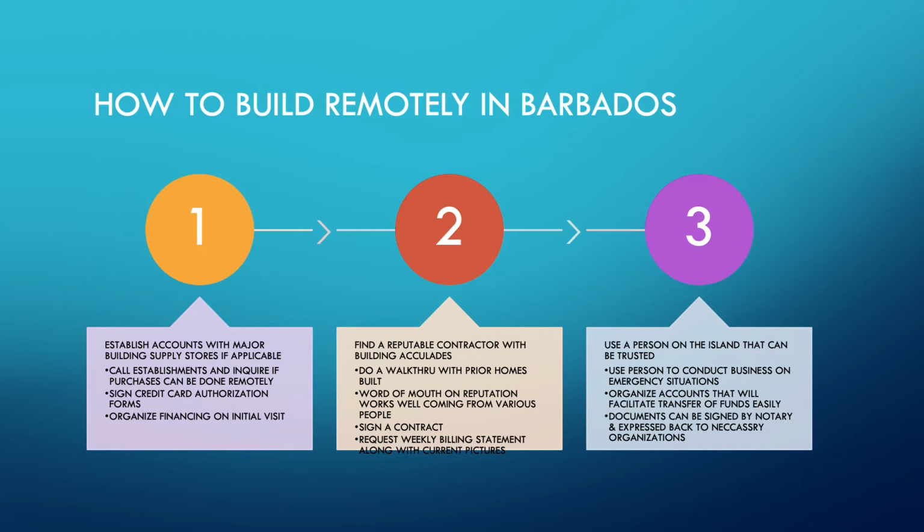As the construction phase begins, you would want to receive a weekly billing statement along with current pictures of the progress of work being done. Another helpful tool for building remotely would be finding a person you can trust on the island who can somewhat oversee the progress and work that needs to be done. You would want to use that person to conduct such business in the event of emergency situations.